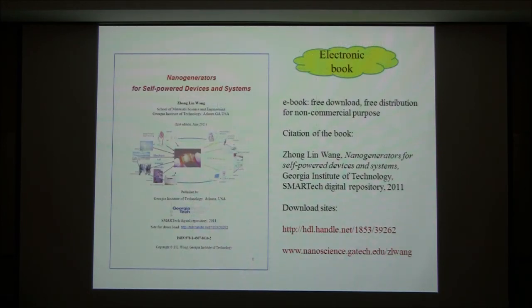So, as a summary, we wrote a book a few years ago, and this book is a free download online. If you write down this web page, you can freely download this book, and it's officially published by Georgia Tech, and this gives you comprehensive coverage on nanogenerators and self-powered devices and systems, mostly related to piezoelectric nanogenerators and some practical applications for that.